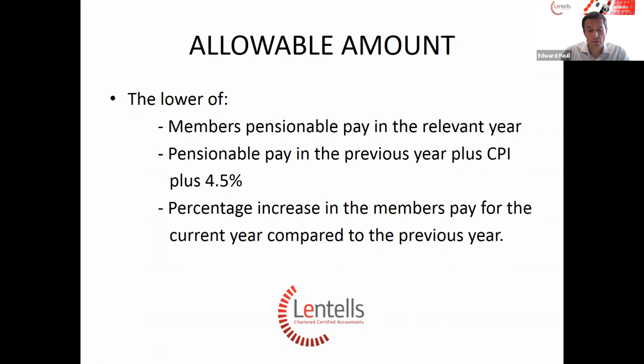The charge is calculated as follows. The excess pensionable pay over the allowable amount is multiplied by the member's membership in the pension scheme to give you the excess pension benefit. This is then multiplied by the scheme actuary pension factor to give the actual pension charge, which can run into thousands of pounds. The calculations are complex.